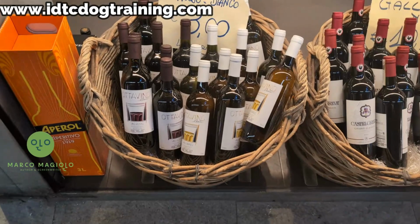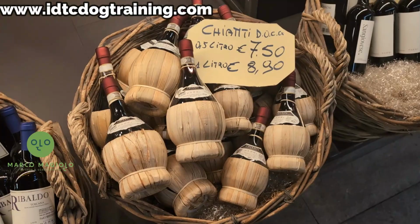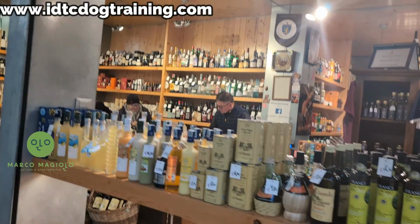So guys, here you can buy wine for 3 euros. This is 10 euros. See, this is 3 euros. This is like 7.50 or 8.90. You can buy good wine at a very cheap price here. This is the place to come in the morning.